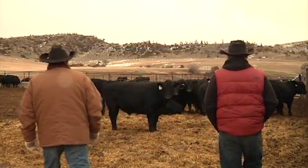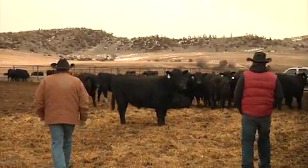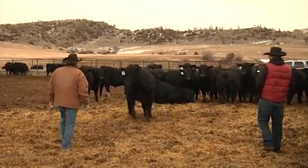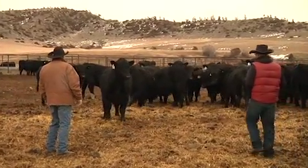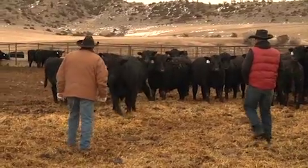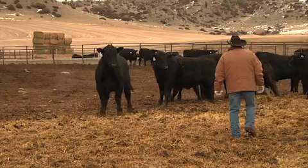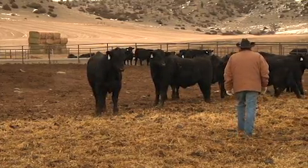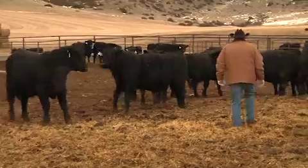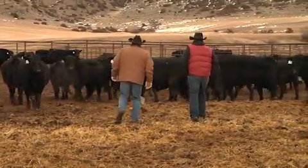This is a group of fall bulls that we run on the Tongue River Ranch all summer long. They were weaned last spring, and we run them on dryland grass all summer long. And here's a dandy bull right here that's right in front of us, 1492. These bulls have been handled and fed so that they're not pets. They'll go out and breed the cows and do a good job.